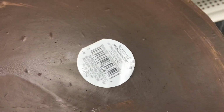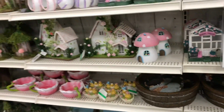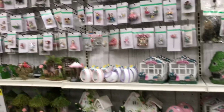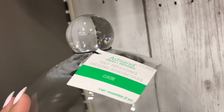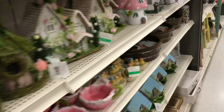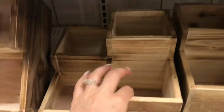I mean, it's a little pricey, but it is 50% off. I don't think I could pay regular price for that, but on sale it's not too bad. And all of these little accessories are on for 50% off. So I know a lot of you who love making fairy gardens, oh, this is really pretty cloaked, may benefit from coming in and spotting some goodies for your gardens.